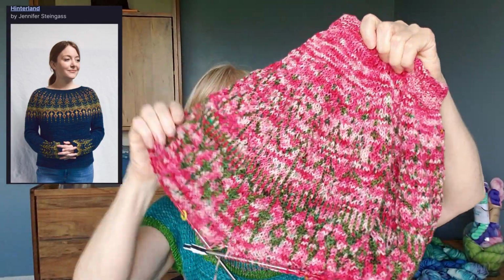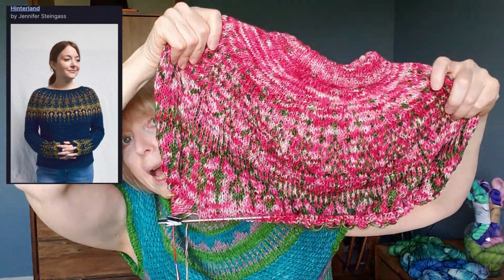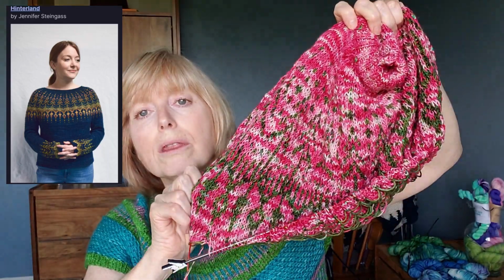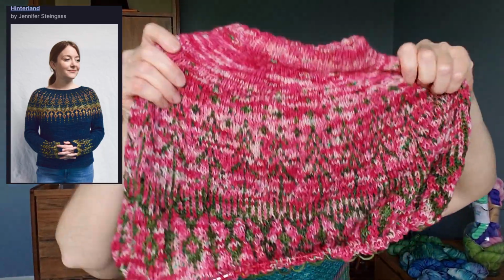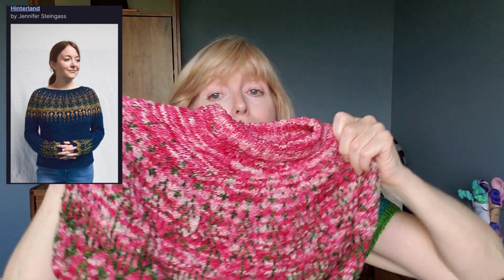But I am still working on, what is this called? See, I'm so unprepared. This one I showed last time on my episode. I am still working on it. It is a pullover, and I am almost finished with the color work. I have one more row of color work, and I wanted to do that before going to the meetup so that I would be able to just go round and round on this, because once you finish the color work, then you split for sleeves, and then you're good to go. This pattern is Hinterland by Jennifer Steingass.